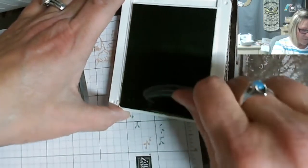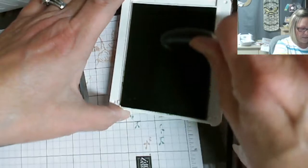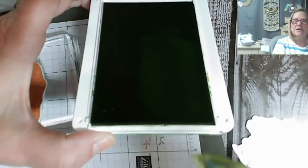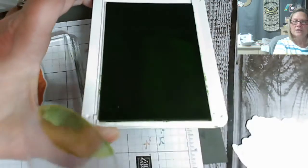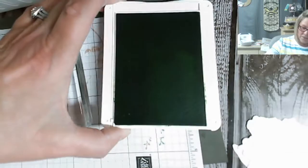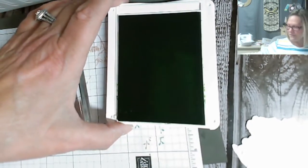I'm just moving this ink out of the way, okay? Can you see the difference in the color? See how this is lighter right here and darker over here? That's because I've moved some of the ink. So let's take a look at how that makes a difference.